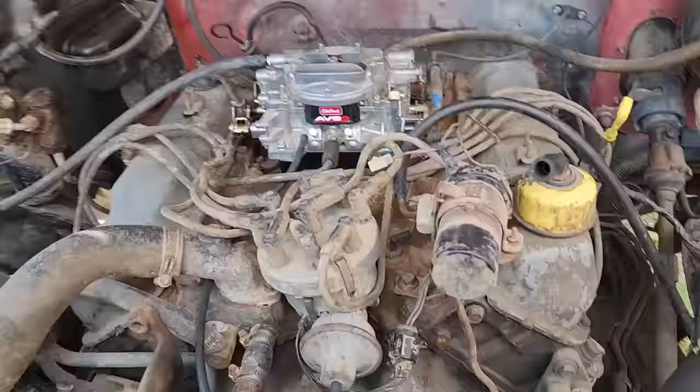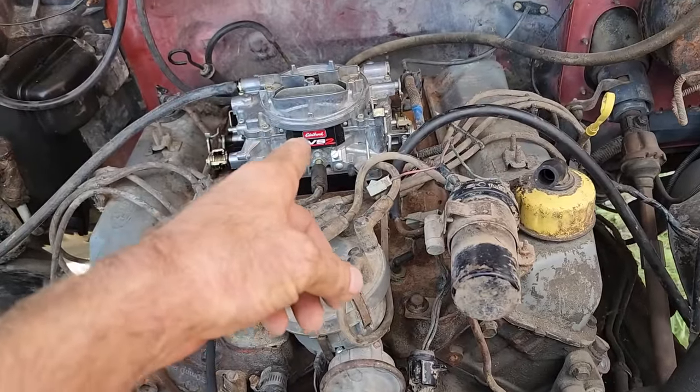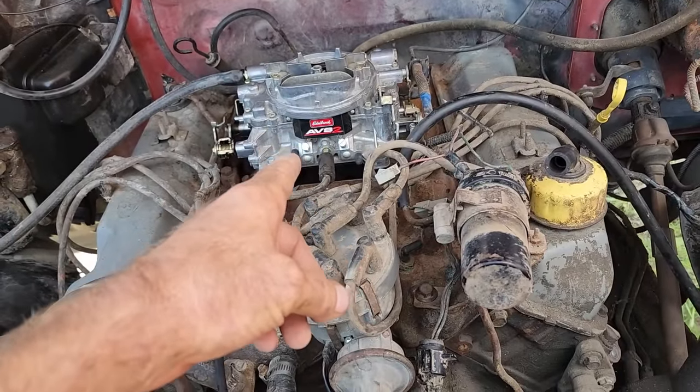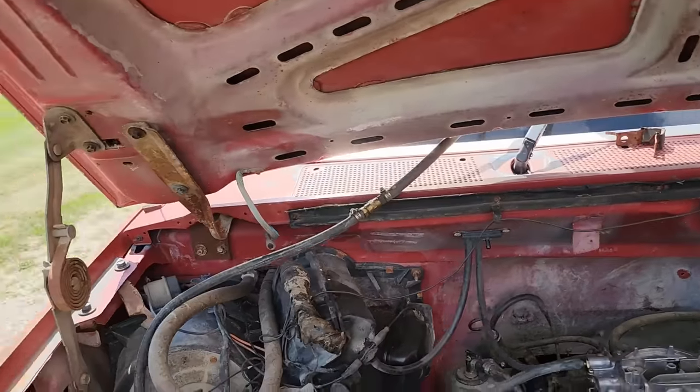All right, it's been a few more days. She's a hot one out today. Got the distributor in. Got this excellent Edelbrock AVS2 650 carburetor on here. It is hooked up just right now for gravity feed.